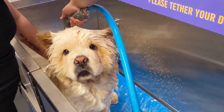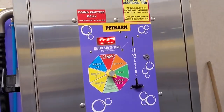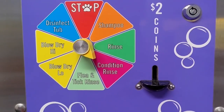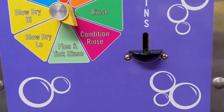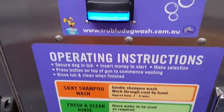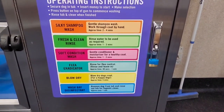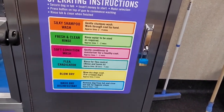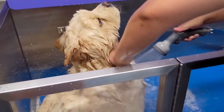Also, the shampoo and conditioner is already built in. Like, it dispenses with this machine. Oh, that's pretty cool. So you can do your shampoo, your rinsing, and also flea and tick rinse. Wow, how cool is that? It's like a car wash all in one. So it's got a description in there, what it does and how long it goes for and the timing. So this is cool.